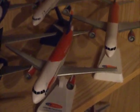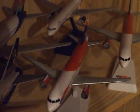No regrets though, I can always get a 321 and a 330 on eBay. Of course I'm going to try and do that later, I've got a lack of room at the moment. Air Tours and My Travel 767-300s here.